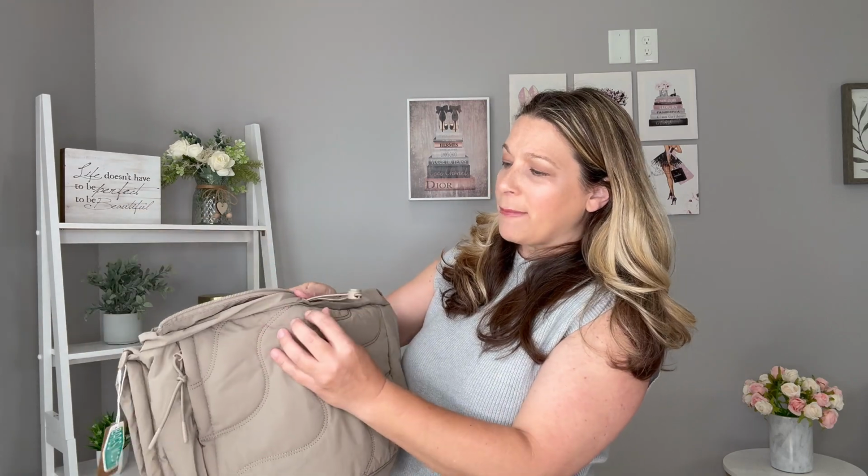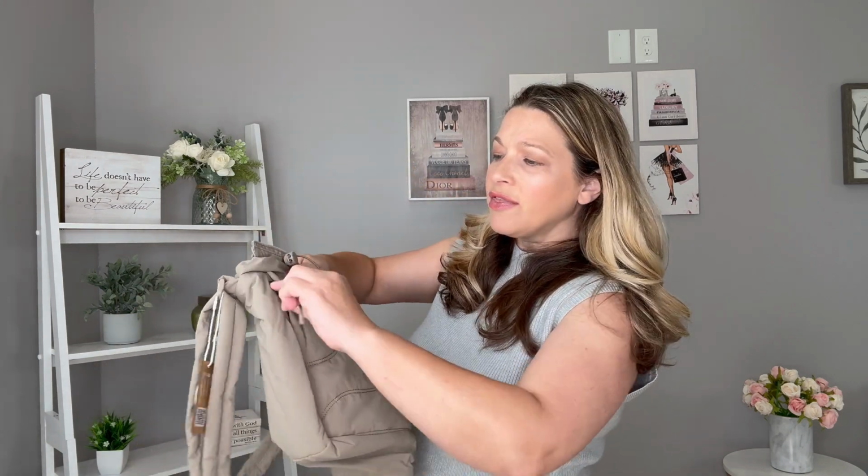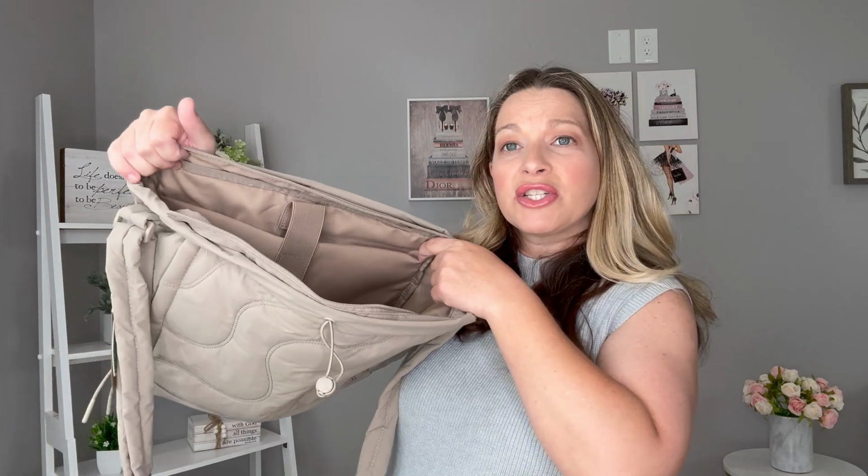So you have this little bungee, so you can draw it up a little bit if you want to do that as well. You can see where it draws up right here. There is a bungee cord that will open up this pocket in the front that goes from one side to the other. So you can see how much of my arm is actually in there. And then on the inside, you've got this zipper area and then 2 cargo pockets for smaller electronics. And then on the back is a really nice padded Velcro area for you to put your laptop. And then the last bag is this one.